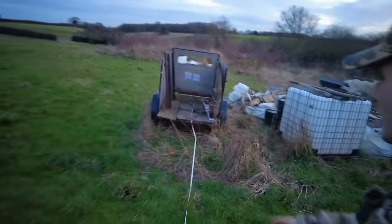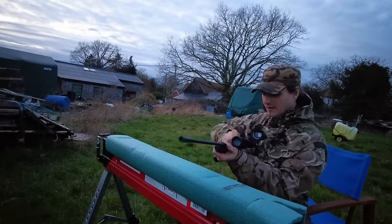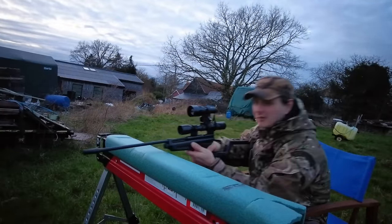Shooting into my little trailer. 15 metres, that's about 16 and a half yards. A lot of gun people like talking in yards, but I don't. 15, 20 yards for a gun like this, maybe. So it's one at a time. I might need to change the gas on this. Safety on.